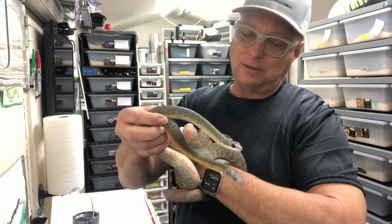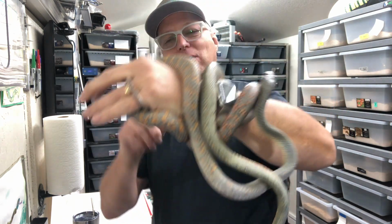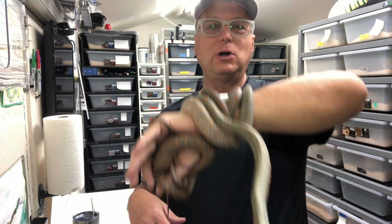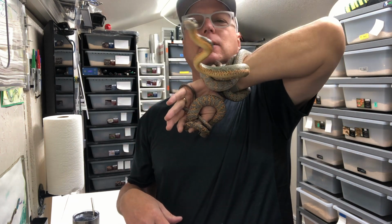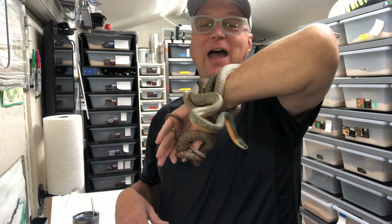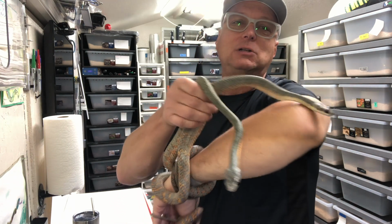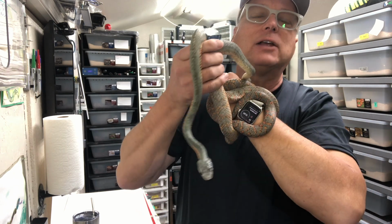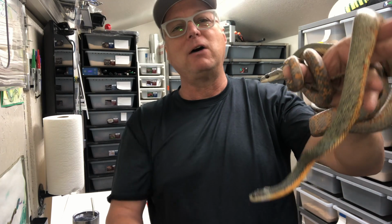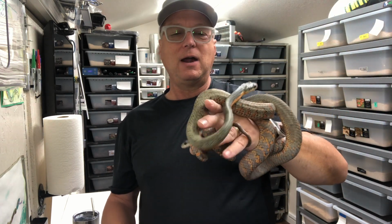They are pretty good to handle. They'll come out, they'll wrap around you so they feel safe, and then they just explore. They will never stop moving, but they tend to not be really fast moving unless they feel like they've got an opportunity to get out of your grasp, and then they'll make a run for it. But for the most part, they just kind of hang out. So this is my one pair.